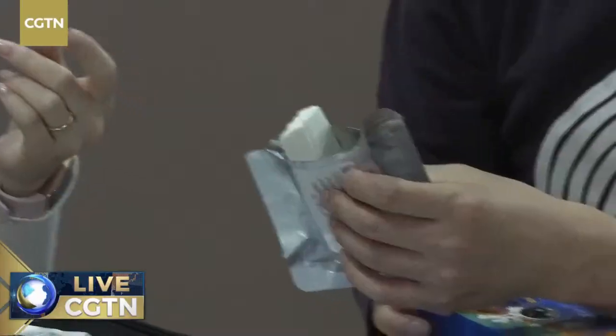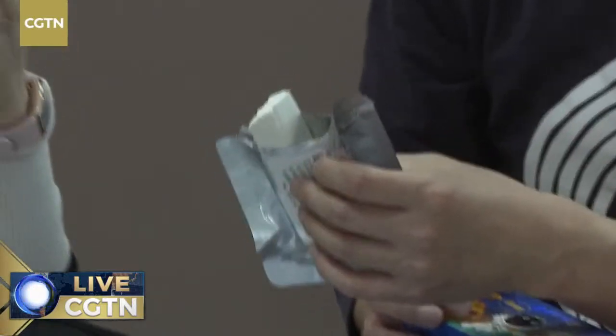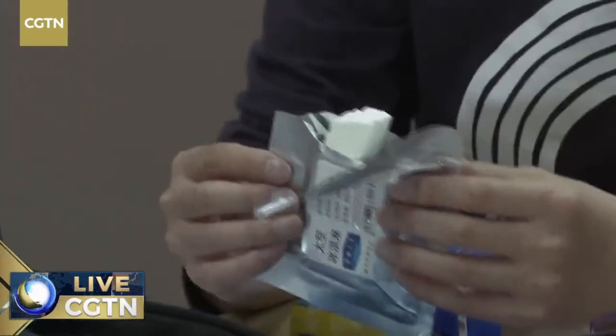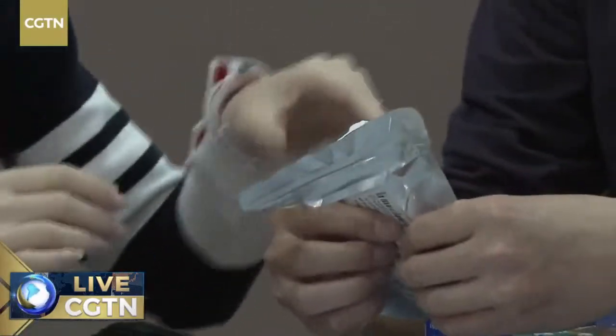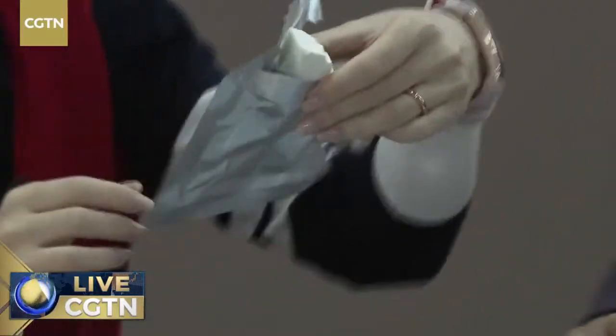Very easy to carry, right? It's delicious. 大家可以尝尝，这是冰淇淋，冰淇淋它是常温的。 嗯，它是常温的，但是口感和味道跟我们的冰淇淋是一样，只是它不是冷冻的。 Well, this is ice cream at a normal temperature. It's not frozen. Vanilla or chocolate? Vanilla. Diana, tell us what's the taste.